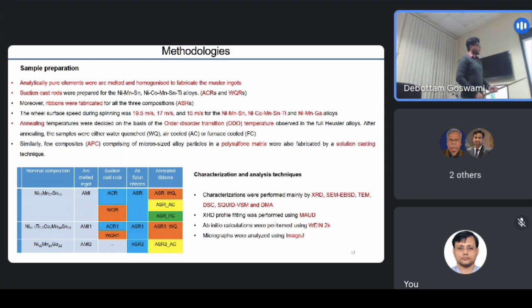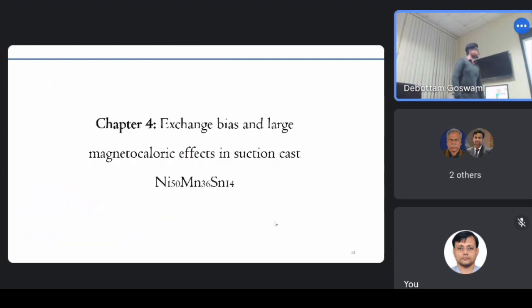The characterization and analysis techniques are outlined here. Mainly we have performed the regular characterization by XRD, SEM, TEM, DSC, etc. XRD profile fitting was done by MAUD. The ab initio calculations were performed by Wien2k, and micrograph analysis was carried out by ImageJ software.